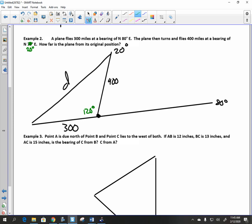Okay, you are correct. That's a challenging way to think about it. I'll give you an easier way to think about it. If you're going at an 80-degree bearing and you turn to 20, what's your turn? You turned 60. And so there you see it add up to 180. Okay? So you can do it.